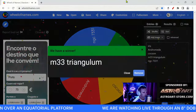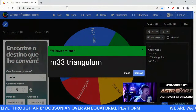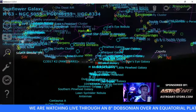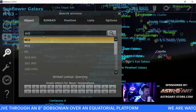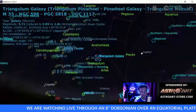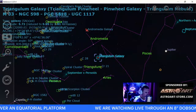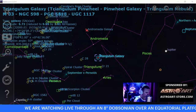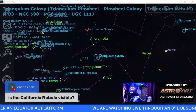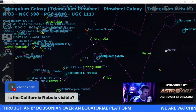Okay, we have a winner. It's the M33 Triangulum Galaxy. M33, let me prepare this first. It will not be the best shot because it's too low yet, but we'll see. I hope it's on site. Yeah, it's not at a very good position, but it's not a good nebula for today and for this telescope. I think you need a larger field of view too.